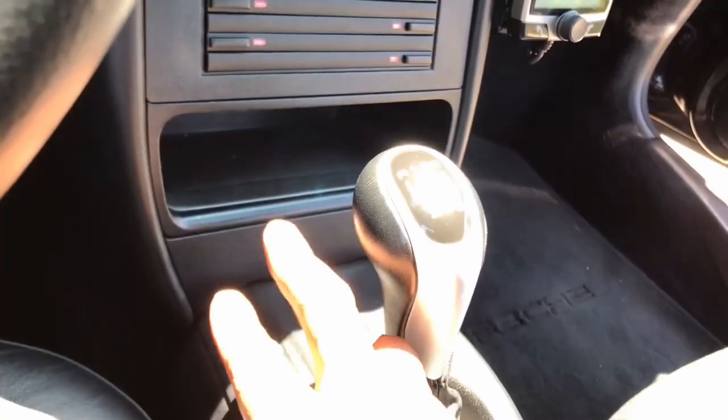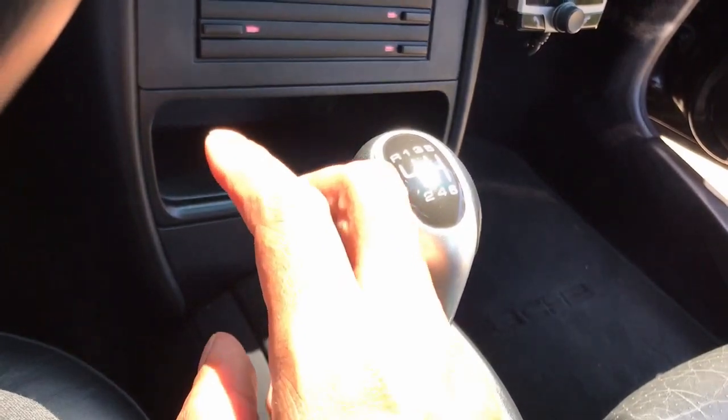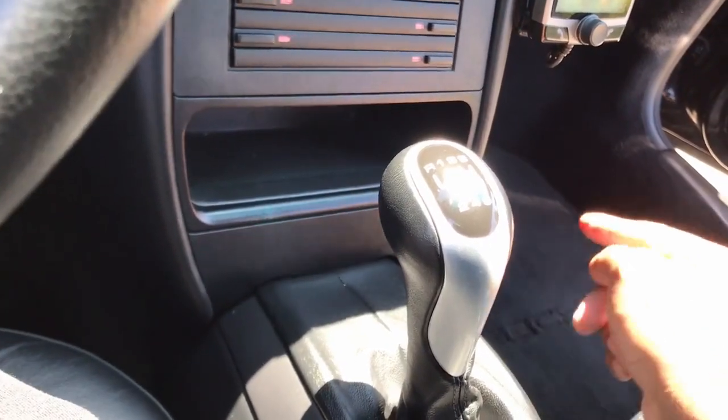I know that a lot of cold weather packaged cars, I think it's the C4S and the C4, have heated seats, and the heated seat controls are down here. But this car doesn't have that.